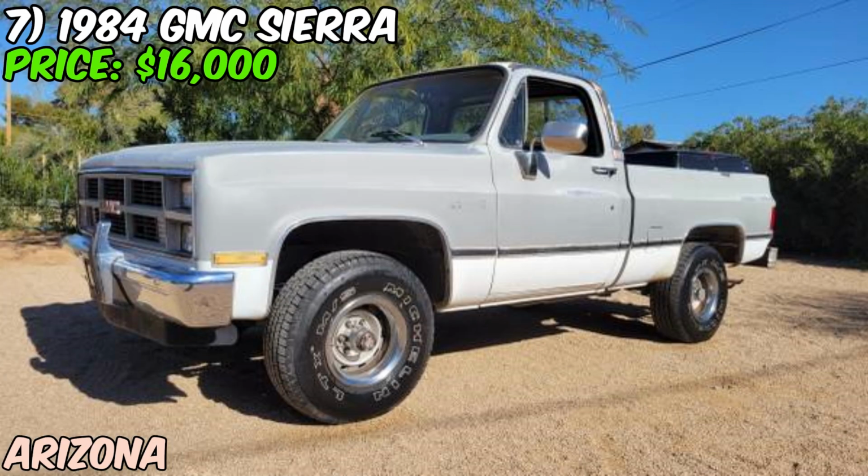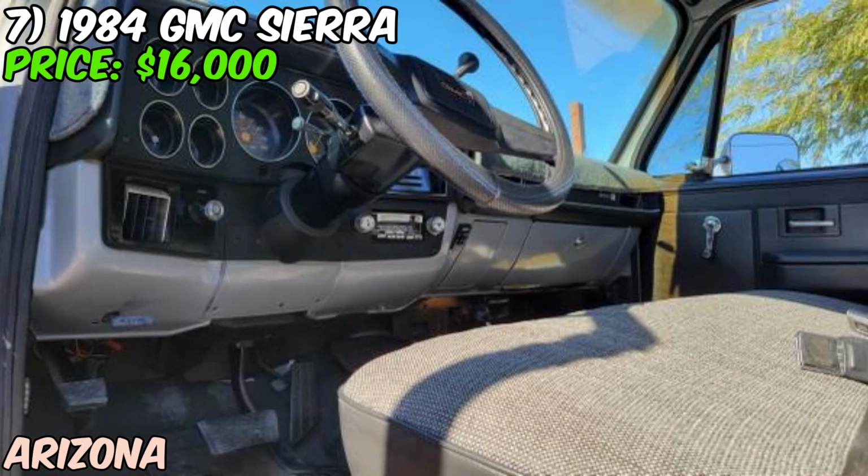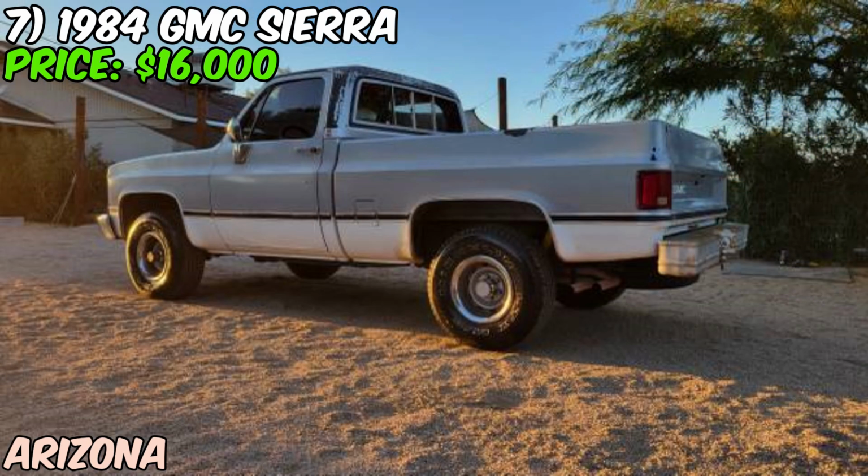Let me tell you about this 1984 GMC Sierra that's popped up for $16,000. This is one of those time capsule situations. We're looking at an all-original 4x4 short bed with the 5.0L V8. That's the 305 for those keeping track. And it's got some interesting aspects we need to discuss.